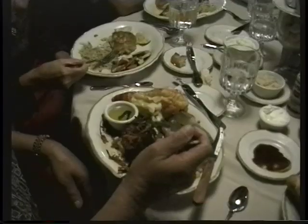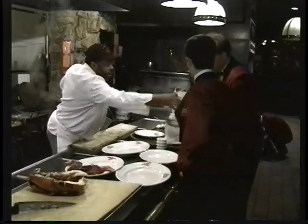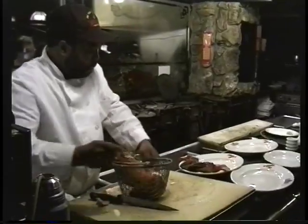It's a real popular place. Locals go there as well as the tourists, and it's a huge restaurant, but it's always a good idea to make reservations ahead of time. As you can see, lobster is their specialty.